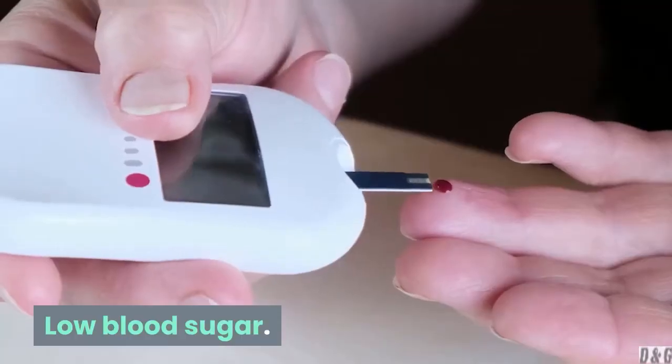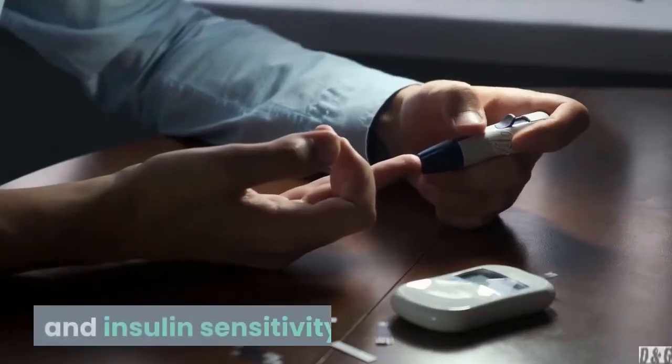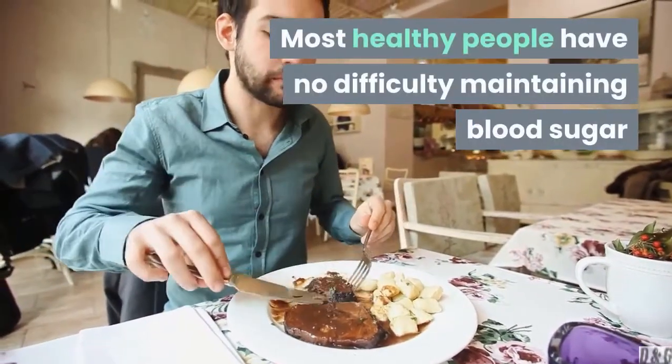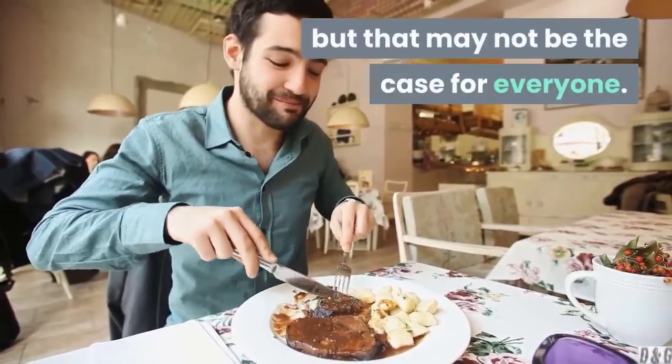Low blood sugar. Some people use intermittent fasting diets like Eat Stop Eat to improve blood sugar control and insulin sensitivity. Most healthy people have no difficulty maintaining blood sugar levels during the 24-hour fasting periods required on Eat Stop Eat, but that may not be the case for everyone.